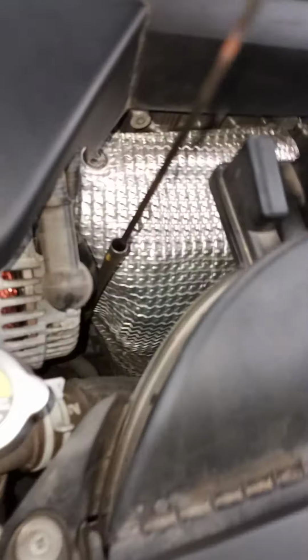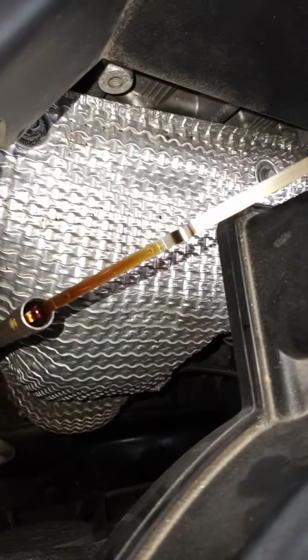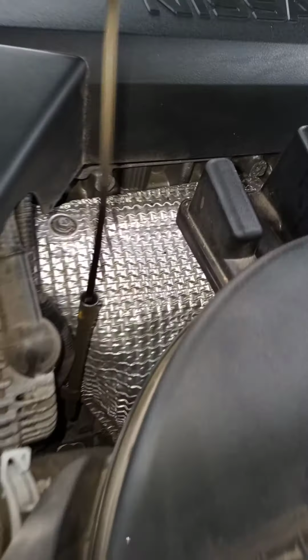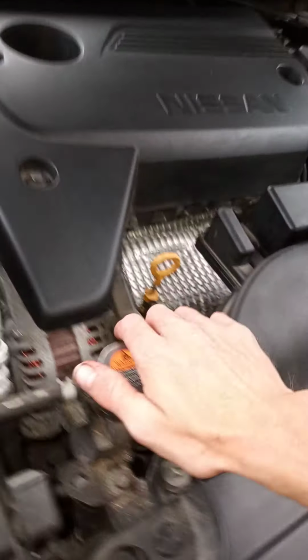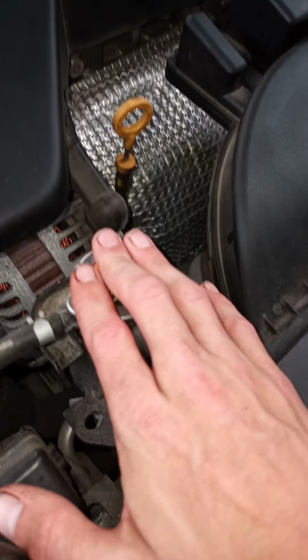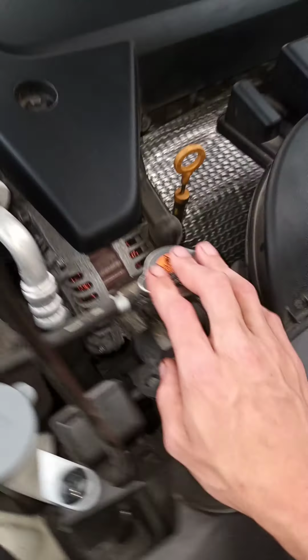Doesn't leak or burn a drop of oil. I change the oil every 5,000 to 8,000 miles. And as you can see, it does need changing again, but right there, it's on the full mark. It doesn't leak or burn a drop of oil. The coolant is the regular Nissan, or the Japanese pink coolant.